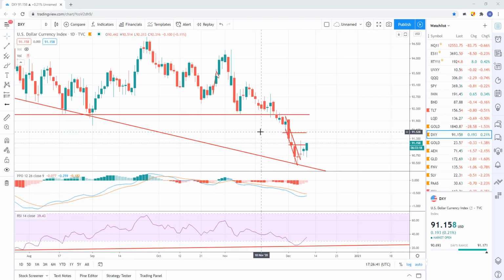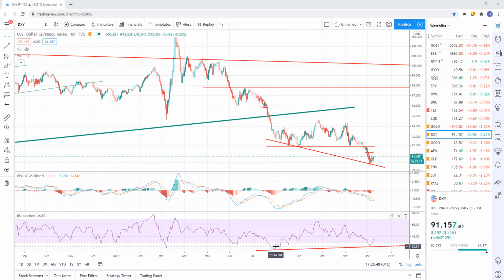And again, the dollar, I've been talking about the potential for a move higher in the dollar. The reason why is we've got bullish divergence on the daily chart right here.